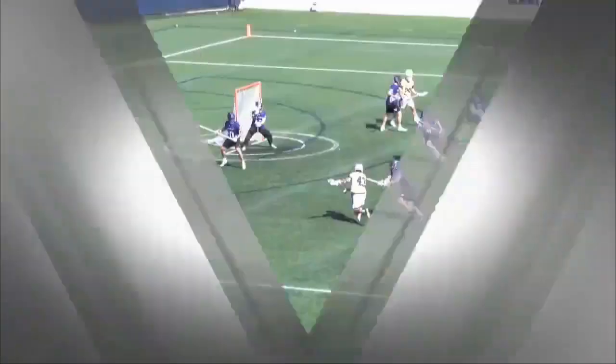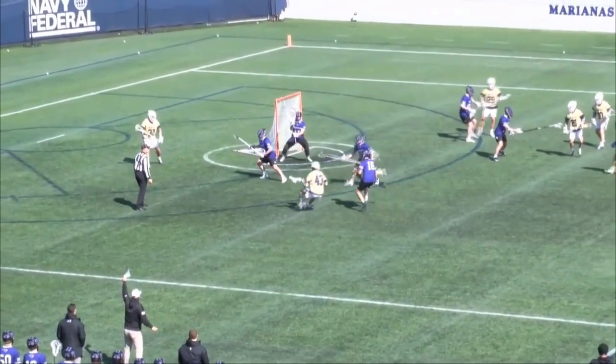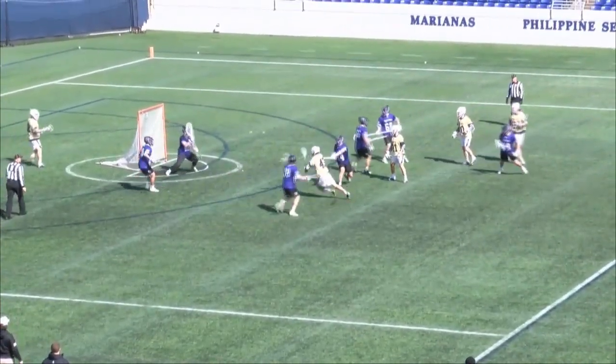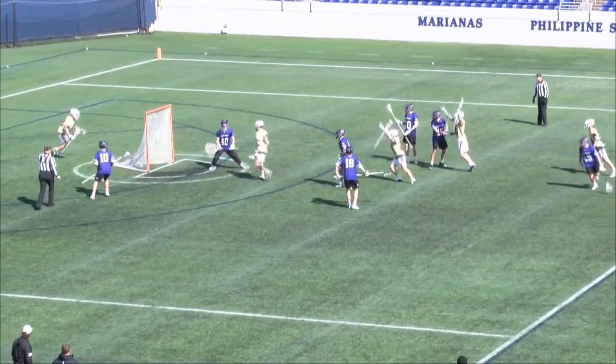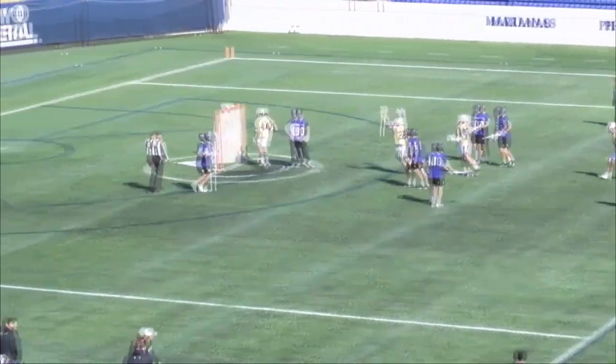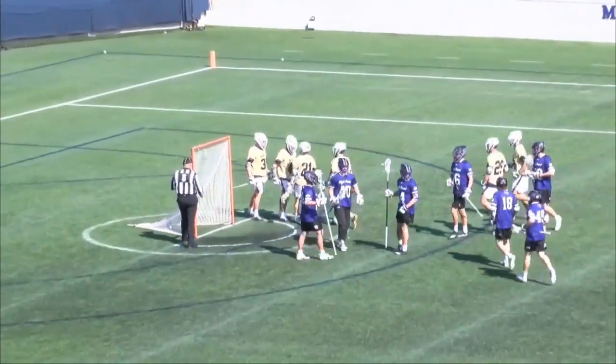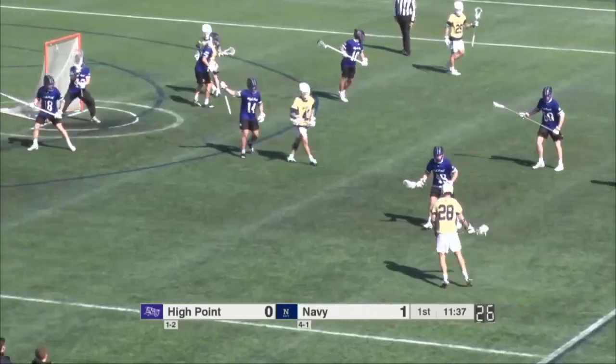They lead it 1-0 for Navy's first goal of the game. As you saw Hewitt come back, as you mentioned, Phil, with that move to his right, gets free. And it just does go off the stick of Parker Green, who, as I mentioned before, has pretty much started every game in his career but one for High Point, so very experienced.